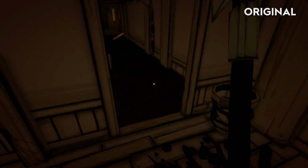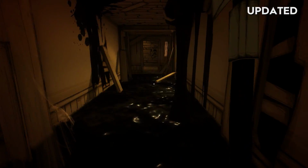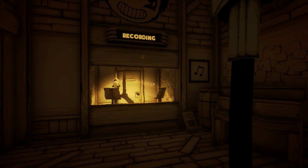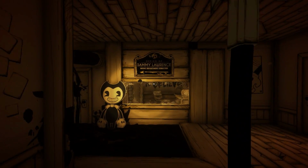Next, when we head through the flooded corridor towards Sammy, you'll see that it looks far more impressive with better lighting and more realistic looking ink. There are also now glass windows included for both the recording booth and Sammy's office.